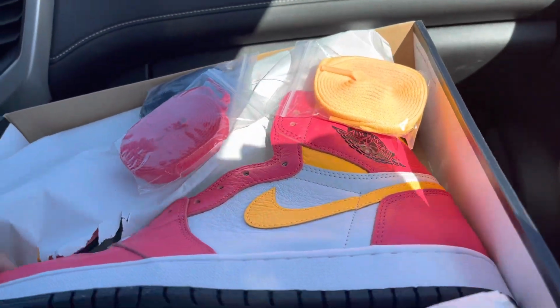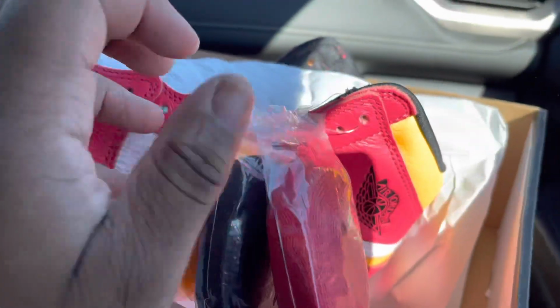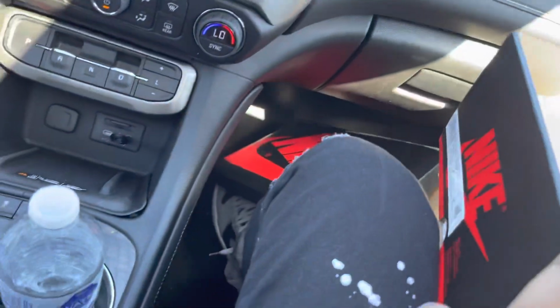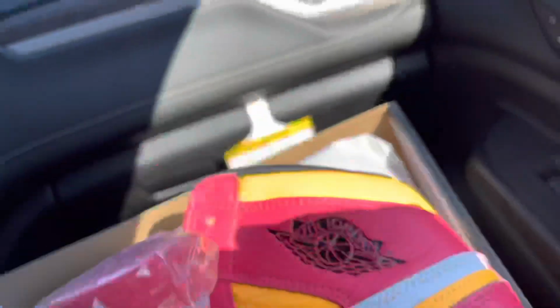Sheesh! I ain't gonna cap. This leather, bro. I see what everybody's been talking about, man. It's buttery. Got three different laces. You see that good quality leather compared to the ones I got from Jordan Brand. But yeah, we're gonna just get a little sneak peek of what we got. Going over the beauties when we get back to the house.